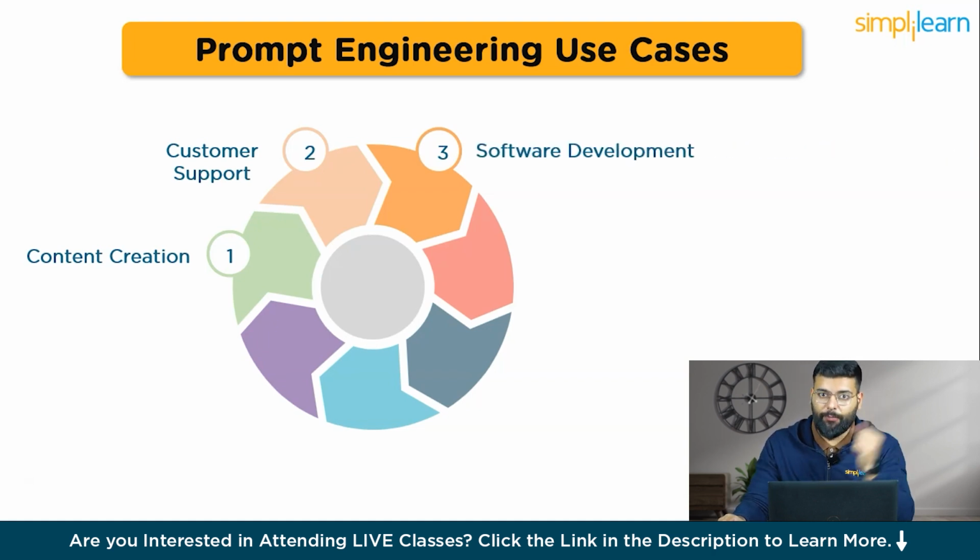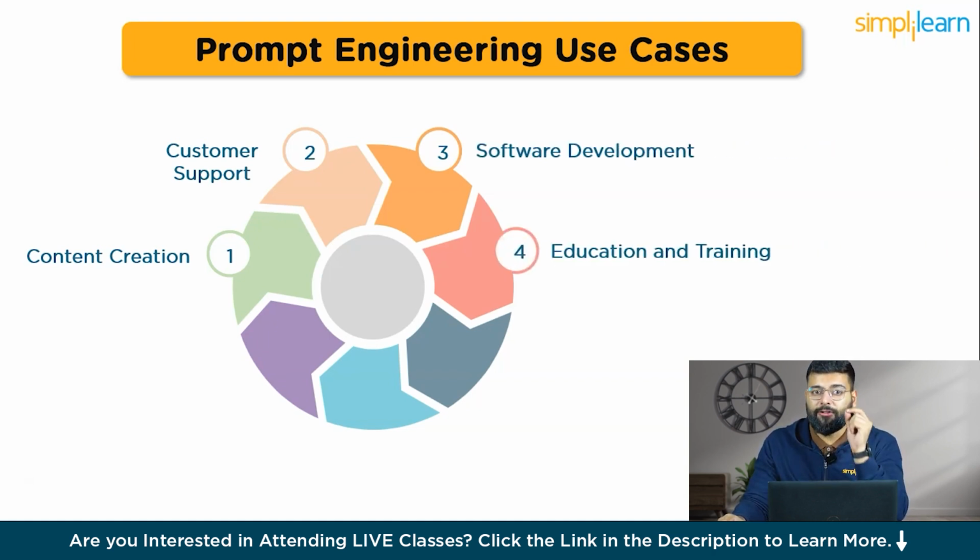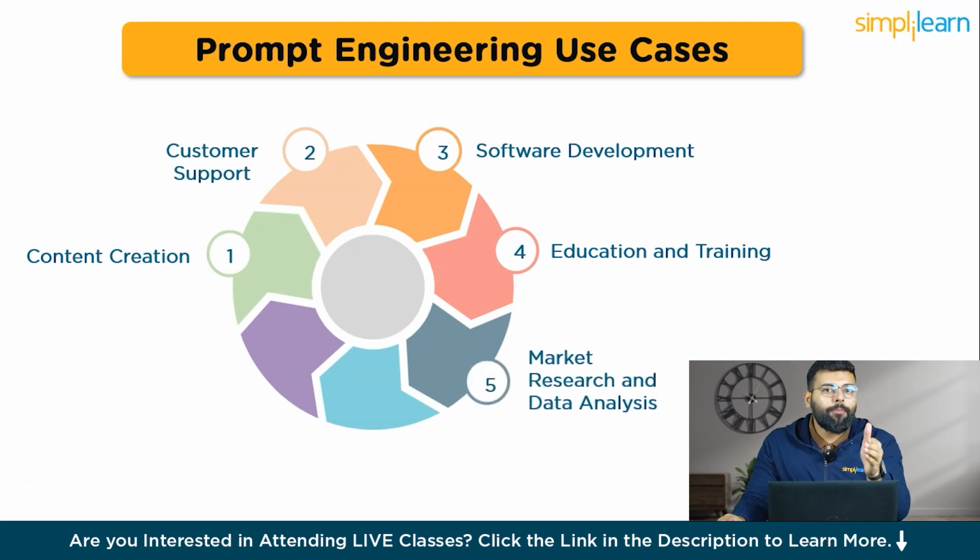The next is customer support. AI can be used to automate responses in customer service. Well-crafted prompts ensure that the responses are accurate, helpful, and contextually appropriate. Then comes software development. Developers use prompt engineering to generate code snippets, debug programs, or even use AI to conceptualize new software solutions. Then comes education and training.